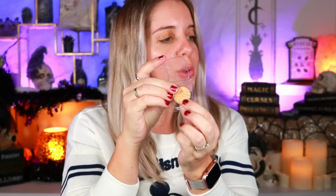This is shade number 1. It's going to be this beautiful, beautiful gold. I will go ahead and swatch these on the back of my hand. The formula on this is so nice. It's so creamy and buttery. So that's going to be shade number 1. Now we're going to have day number 2, which I really like. These ones are a lot easier to pop out than the palette ones were. Okay, this is shade number 2 right here.